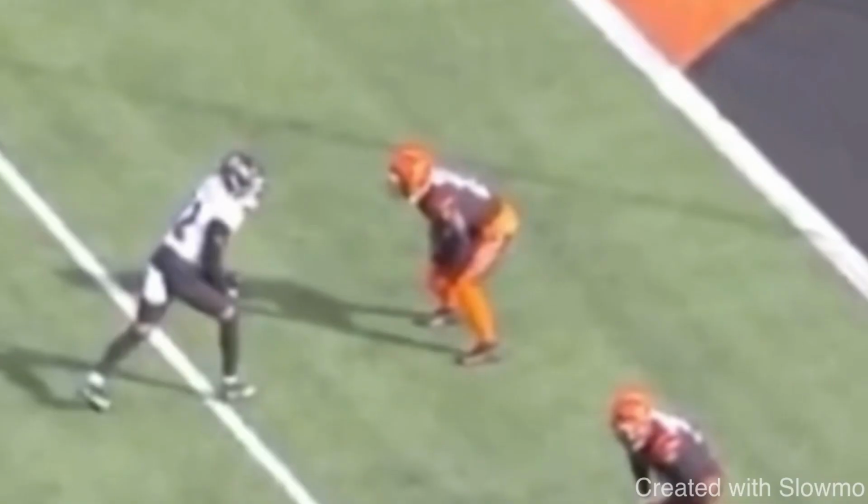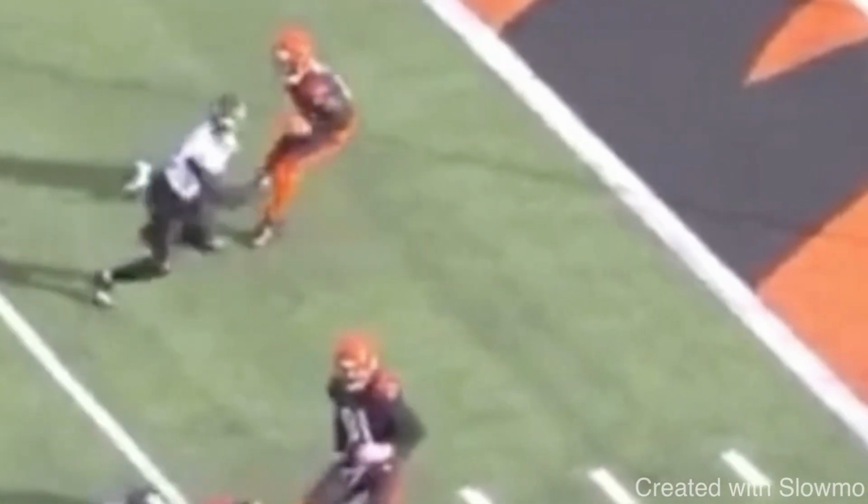Let's play this again, full speed one more time. So great job by Rashad Bateman selling the outside release and then winning on that slant.